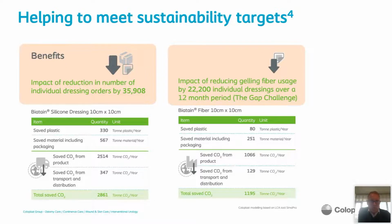So Coloplast is obviously a supplier and manufacturer of products. And as John mentioned earlier on, a life cycle assessment. Those are some of the models that exist from suppliers and manufacturers that look at all elements of the pipeline, all elements of the supply chain, going right back to the original sources of raw materials. And you can track all of the raw materials, resources, and energy required to manufacture your products. And those are usually communicated through life cycle assessment modeling. So we have taken the 2 examples I mentioned earlier and populated those into the life cycle assessment tool to show what are the impact in reducing raw materials, in packaging, waste, plastics, and also CO2 emissions.